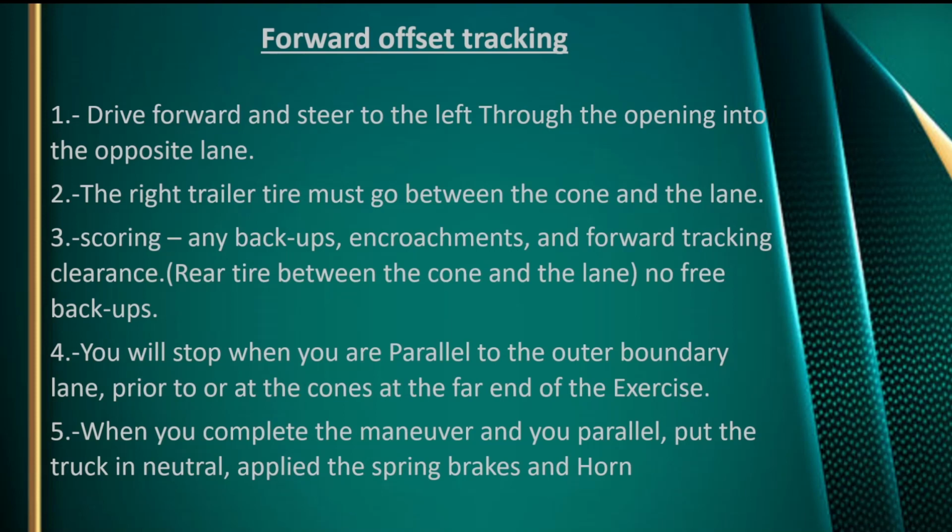After you complete the straight back, now you're going to do forward offset tracking. This is the tricky part of the skills, the new skills that the DMV has. Number one, you drive forward and steer to the left through the opening into the opposite lane. The right trailer tire of the truck or bus must go between the cone and the lane. You will see when I demonstrate where the truck goes.